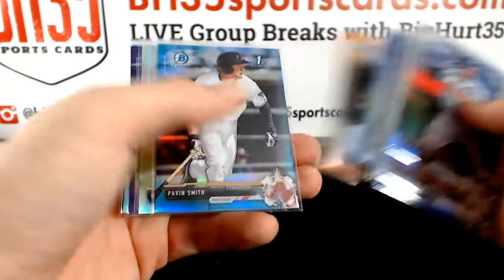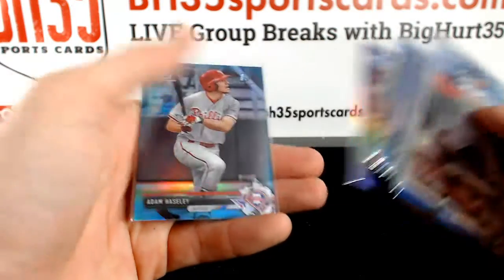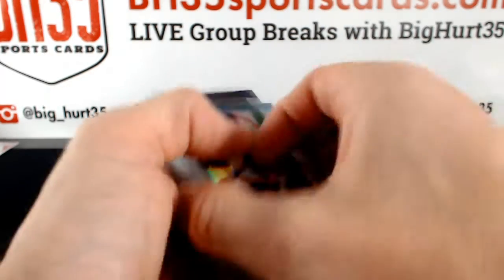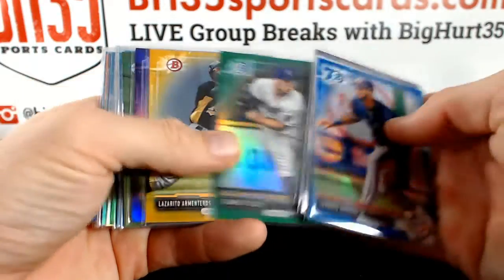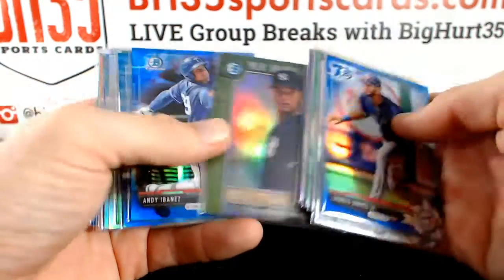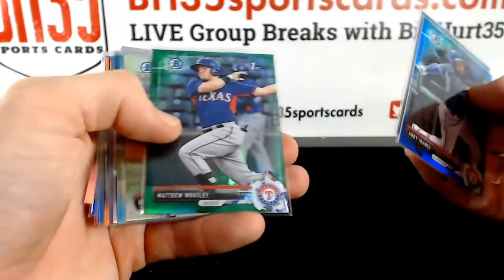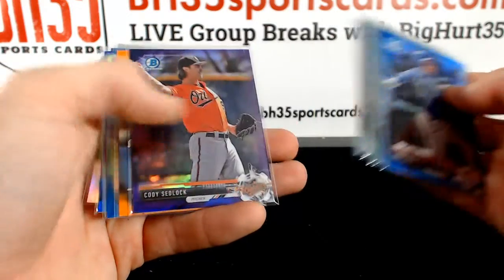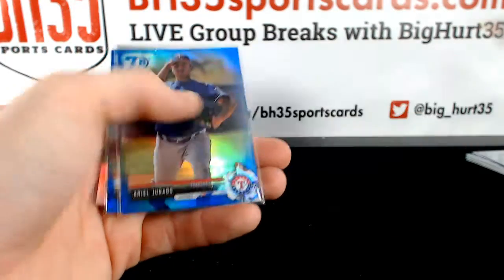Riley Pint. Pavin Smith to $3.99. Hazley to $3.99. McKay Refractor. Paper, Lazarito. Derek Jeter to $2.50. Adele to $3.99. Back to $3.99. Orange Paper, Eloy Jimenez.